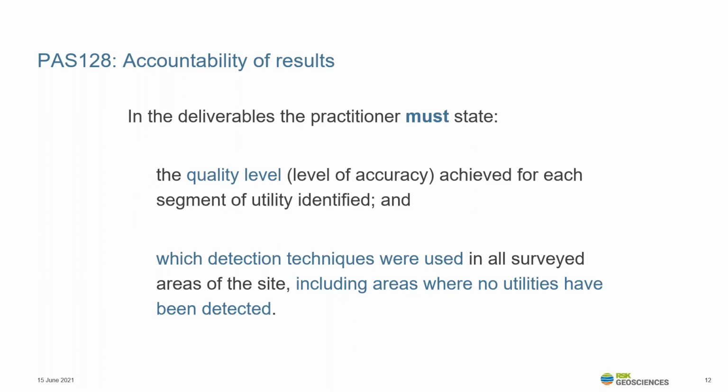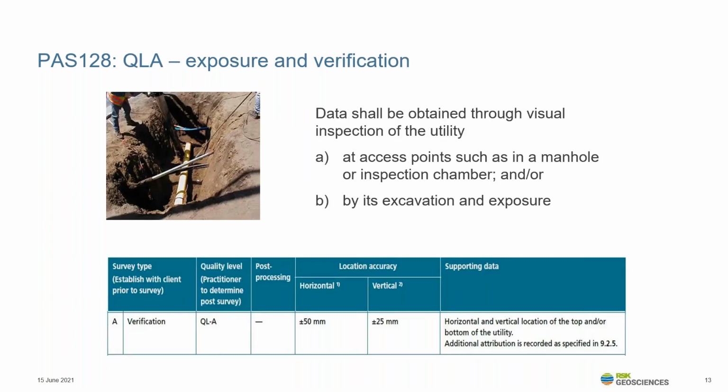Whatever level has been carried out, PAS128 requires the practitioner to state the accuracy levels of each of the segments of the utilities identified, as well as the detection techniques used, even when no utilities have been detected at all. And we're talking certainly for the verification survey, the highest quality level, we're talking about really high accuracies here.